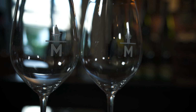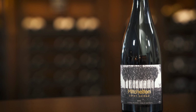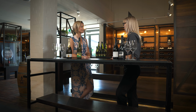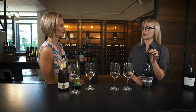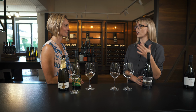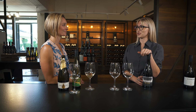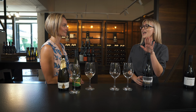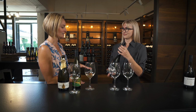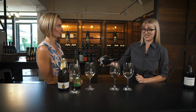So earlier, we tried the unreleased Prince Shiraz straight from the barrel. Now let's sip on the version you can actually buy. Excited to compare? Let's get tasting. A little story behind the Prince Shiraz is that we make a Prince Shiraz whenever the vintage is exceptional. So that means really good growing conditions leading to a beautiful grape. And a lot of love goes into the Prince Shiraz as it's oaked for 24 months and hand plunged daily. Wow. Okay. So it isn't out every year, only when things are top notch. Only when things are the best.